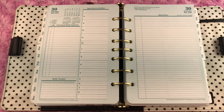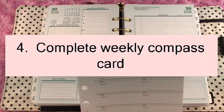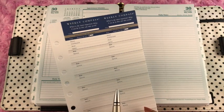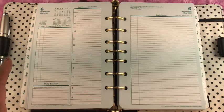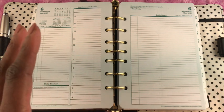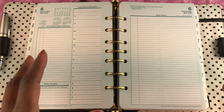The next step is to take a look at and complete your weekly compass cards. And here are my weekly compass cards. They come two on a page, it's perforated, and you can put these in a pouch page finder. I am now going to insert a clip that I posted on Instagram with an actual example of me filling out the weekly compass card.